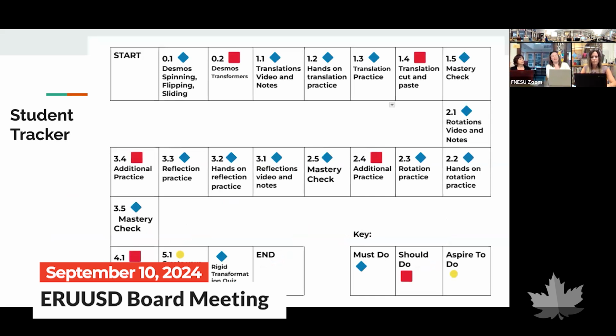So I have put in here what my first unit looks like, because I think that's the best way to explain it. This up here is actually what the students have. They have a printout of this, and it's also posted on my Google Classroom page. Each of the individual components of the lesson are there. For example, where it says 1.1, that's the video and note page that the students have to watch. The next piece is a hands-on practice, then an additional practice, then a cut and paste they do, and then the mastery check.